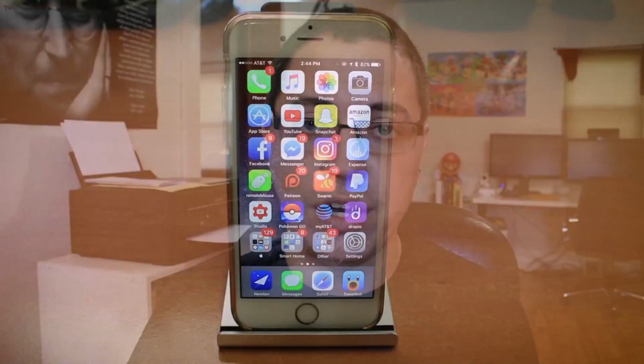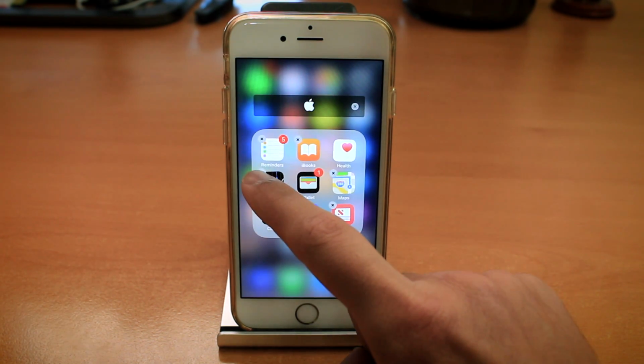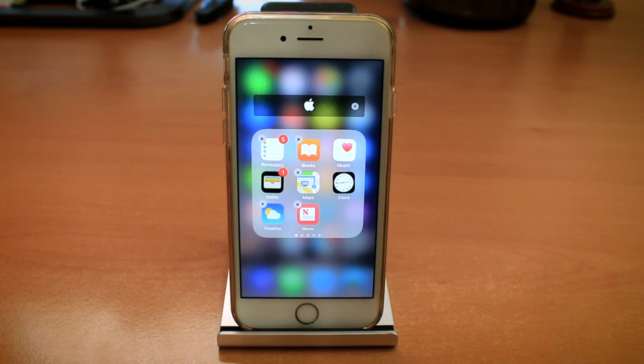Number 7, you can finally remove stock Apple apps. Well, most of them anyway. It works exactly as it normally would. You simply hold your finger down on any app icon, you tap the X, boom, the app is gone. Goodbye, stocks. Nobody really uses, okay, maybe some people do use stocks. I don't. I prefer to use stocks in my dashboard widget.